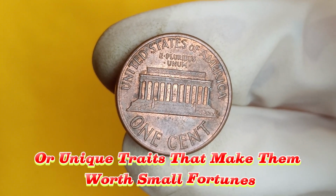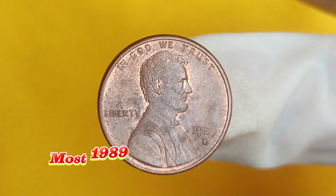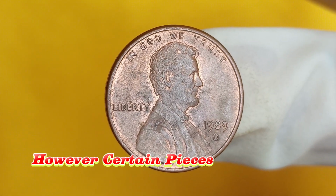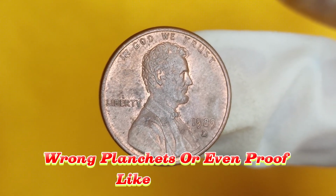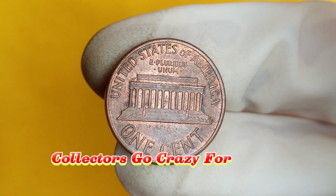Why the 1989 D penny is rare? Most 1989 D pennies are only worth a few cents. However, certain pieces have rare minting errors, such as double dies, off-center strikes, wrong planchets, or even proof-like finishes accidentally released into circulation. Collectors go crazy for these error coins.